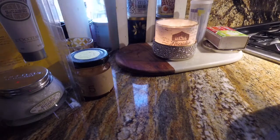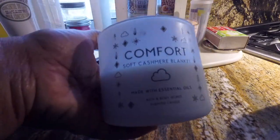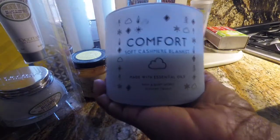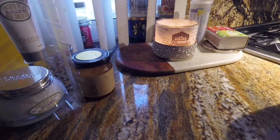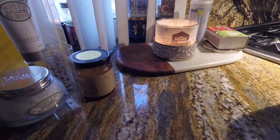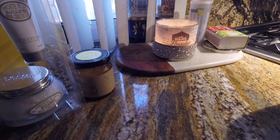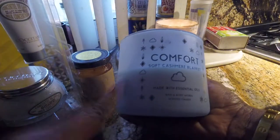Yeah. And then this is a comfort candle. This is comfort, and this is just a soft scent. If you're really into really soft cashmere type of scents, comfort is really, really nice for that. Really soft smell. And the notes in this one are just cotton, musk, and lavender. Yeah, this is nice. It's very, very soft. The throw isn't real big on this one either. Really soft scent.